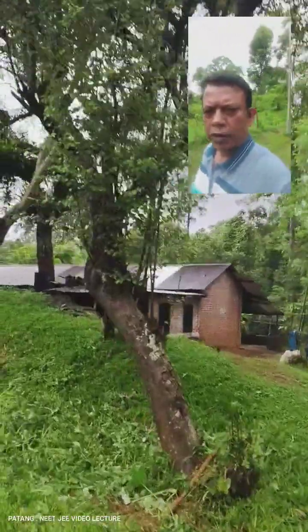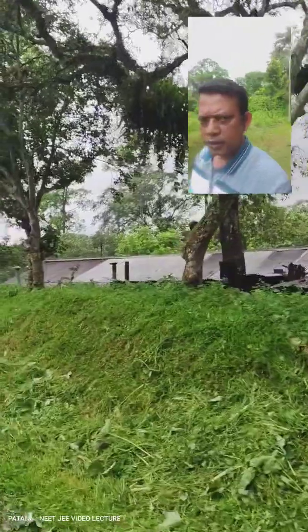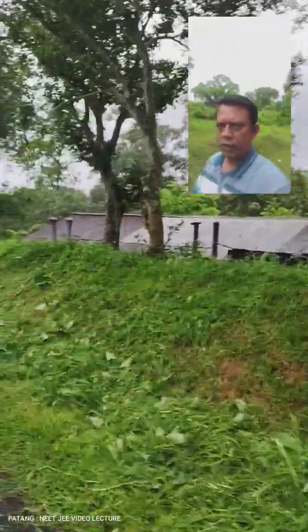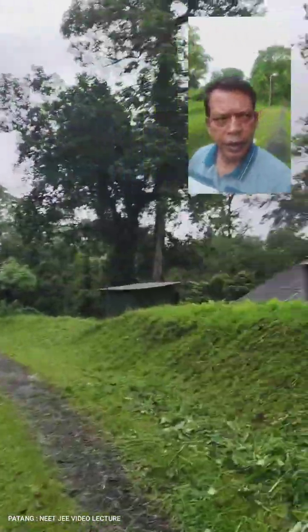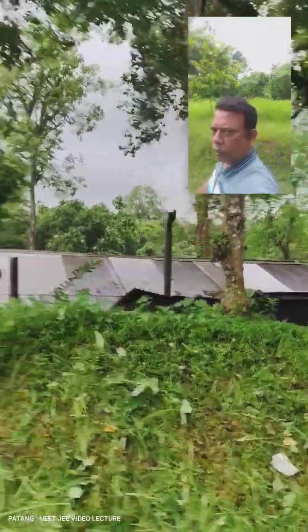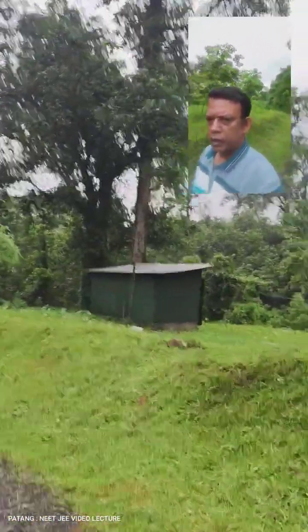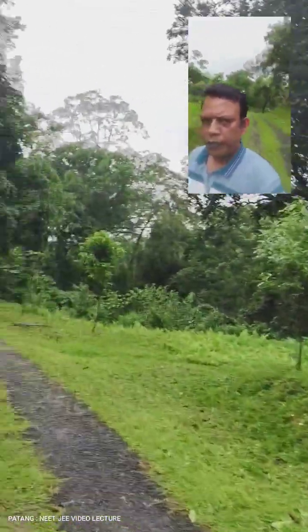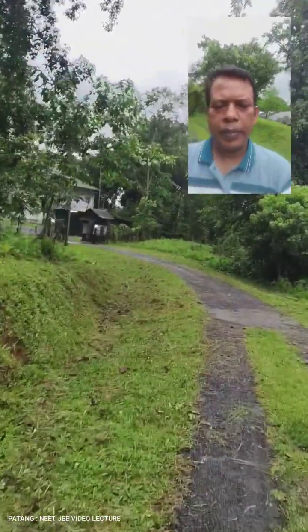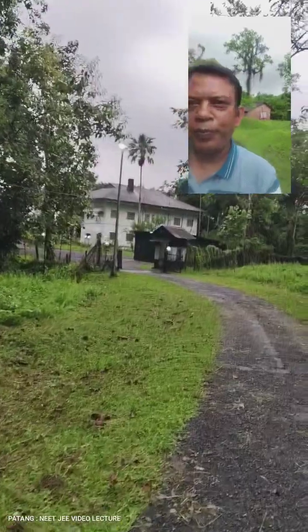This is actually an outhouse. That means the helping persons and their families are staying here. So this is totally isolated from the main bungalow area. There are 5 to 7 small quarters here, and this is their convenience place, the bathroom. So I am just entering the bungalow.